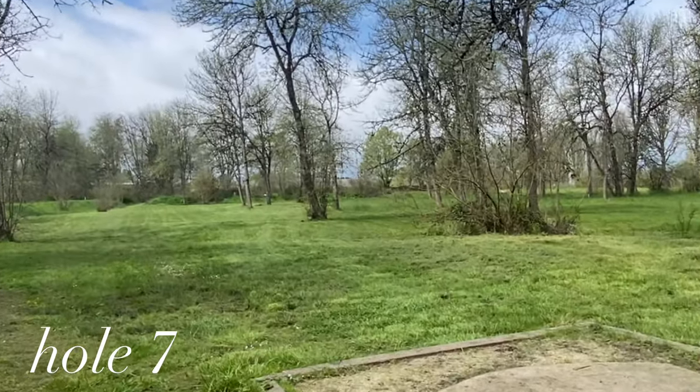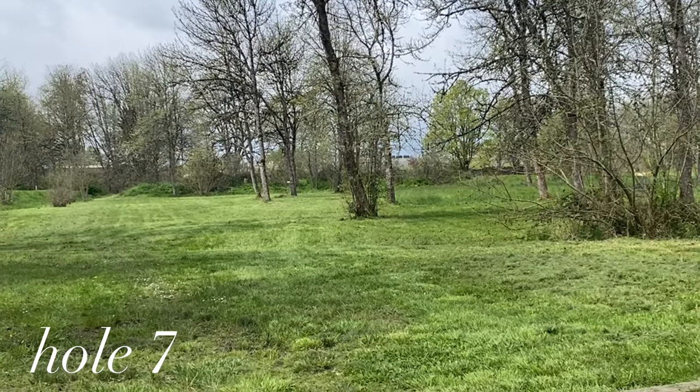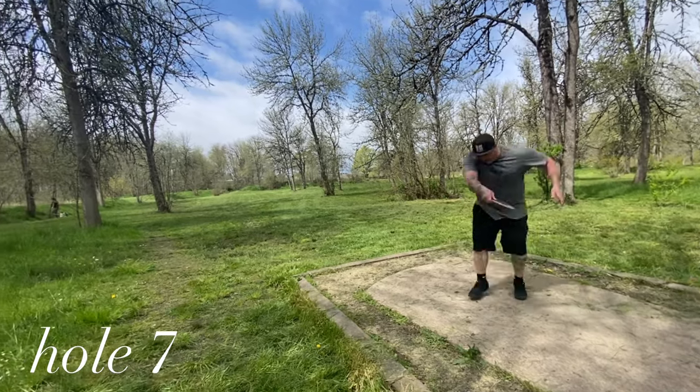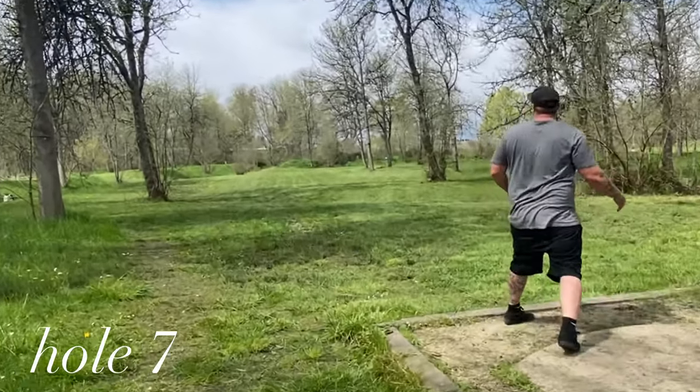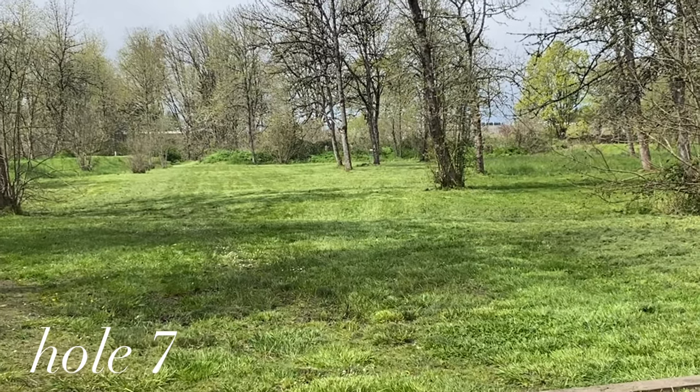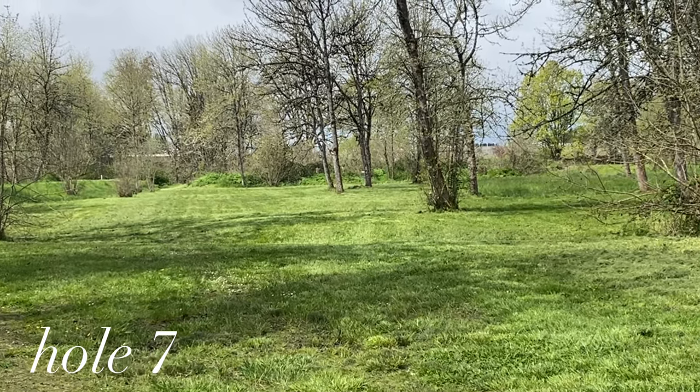Alright, hole 7, 324 foot par 3. This hole plays left to right. The right hand side of the fairway is pretty heavily guarded. So a big turnover or forehand if you're right handed, pretty simple shot for a left hand.